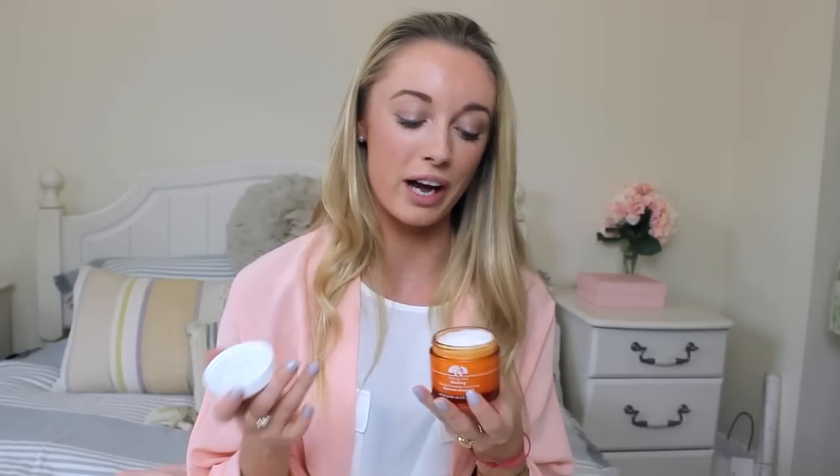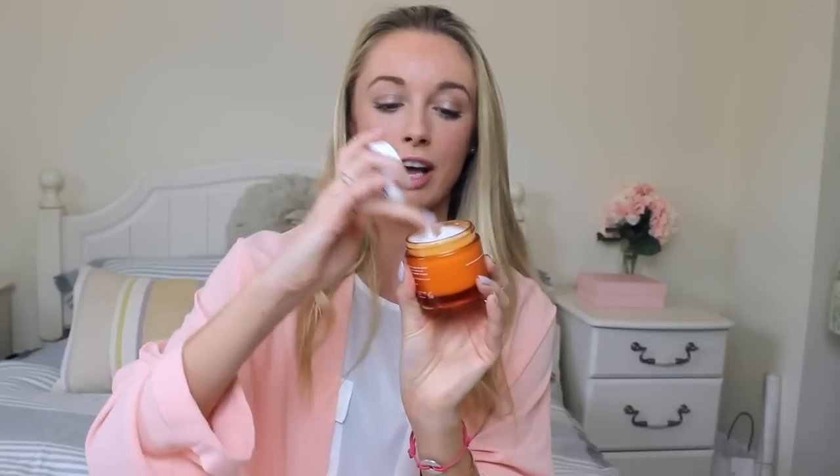It still has this amazing... it makes my mouth water. It's so nice. It's like an orangey, really refreshing smell. You know when you peel a tangerine and it just smells so uplifting? It's definitely got that smell about it. And it's got a kind of wobbly jelly formula.